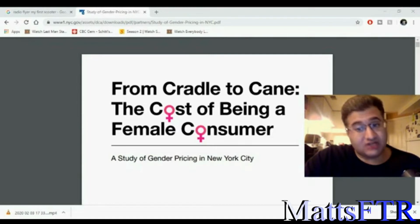What I see most often is the Head & Shoulders brand, the men's bottle and the women's bottle, where it literally says for men and for women on the bottle. It will be the same amount in the bottle, but the women's bottle will cost more. Even though I didn't show the same brand in Walmart, the end result is still the same.